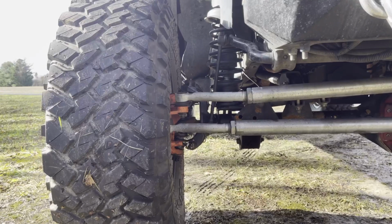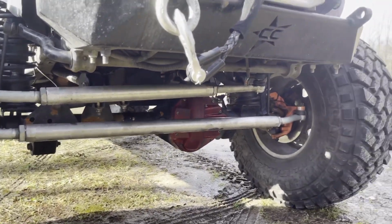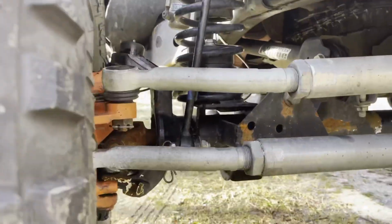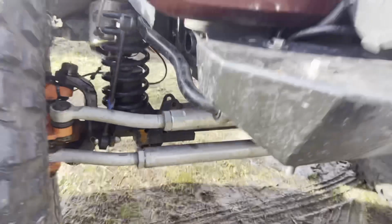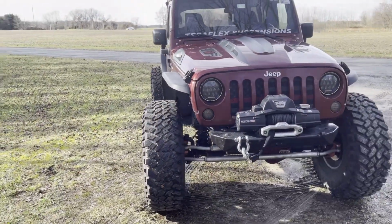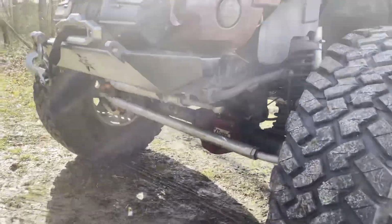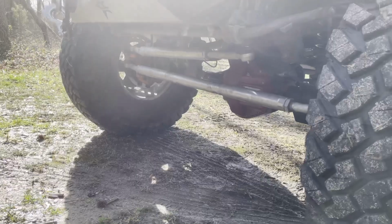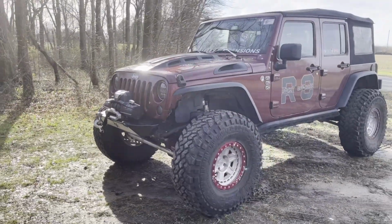Next on the list is definitely a solid steering setup. I personally run an RPM 2.5 ton aluminum steering. I've run steel and aluminum, and after wheeling both, I definitely prefer aluminum, but you definitely want a solid steering setup just to hold everything together and give you the best performance on and off road. With these giant tires we're always putting on our Jeeps, the big lifts, everything like that, you definitely want to invest in a solid steering setup.